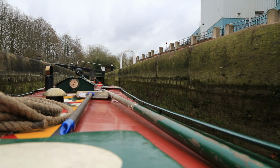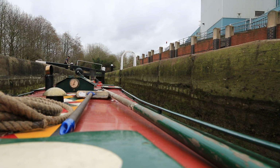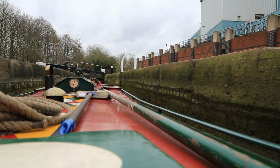The trick to getting around locks is not to go near the edge too much. If you have to run, run away from the edge and make sure that there's plenty of room between you and the edge of the lock.